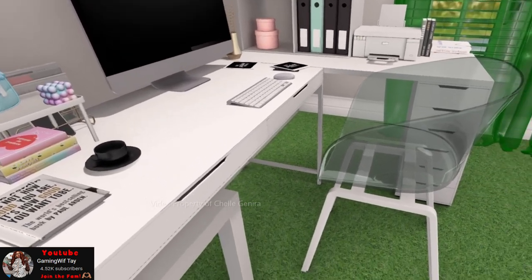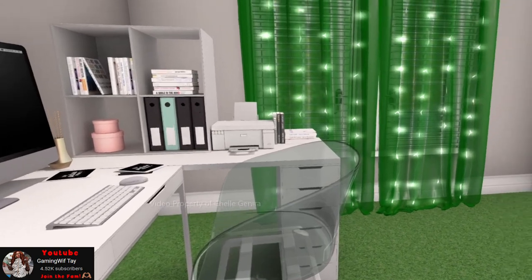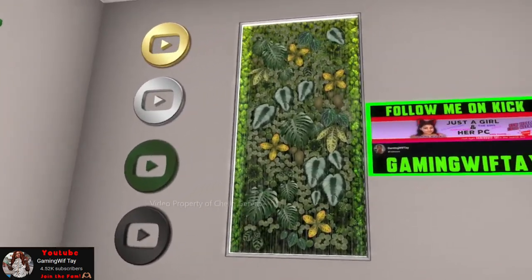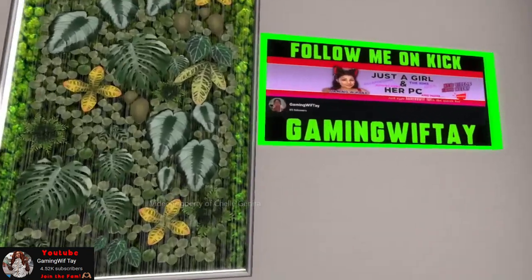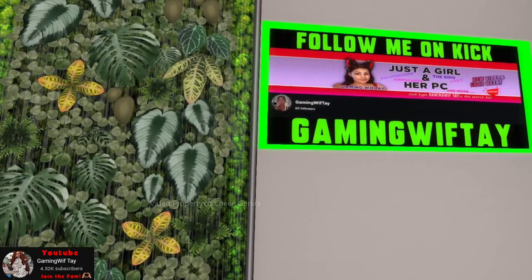Too much. A minor upgrade for my gamer desk. We're getting a little more serious in the office. YouTube plaques. I love this waterfall decoration. It's just tranquil. Don't forget, if you don't do anything else, follow your girl on Kick. Because what are y'all waiting for? Give me the 75 followers.